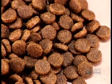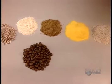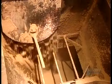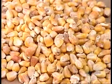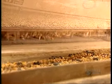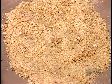The formulas for dog and cat food differ because dogs and cats have different nutritional requirements. Cats, for instance, need more fat and protein in their diet than dogs do. But the basic ingredients that factories grind up to make dog and cat food are generally similar. First, corn kernels. Then cereals such as barley, wheat, and rice.